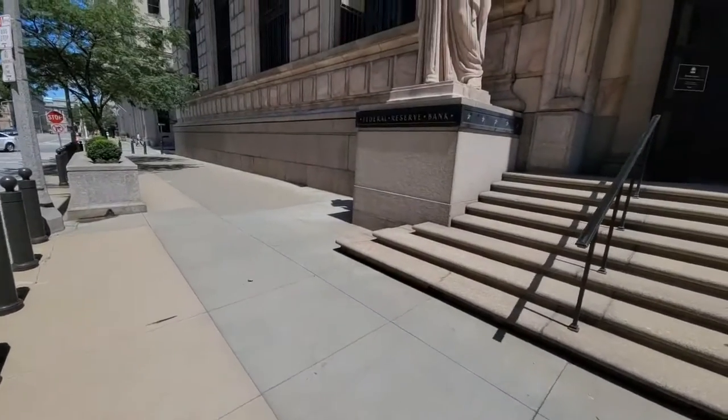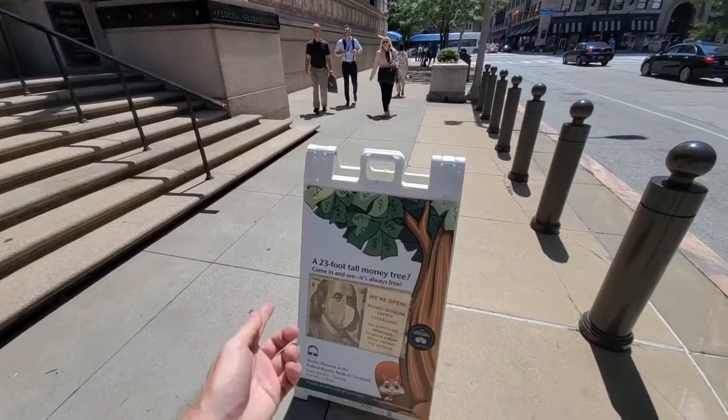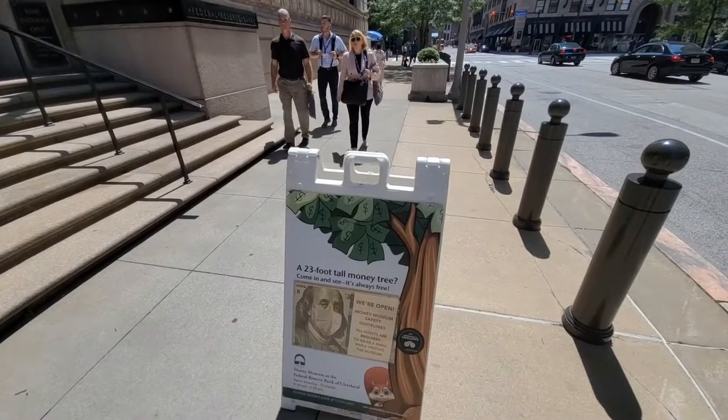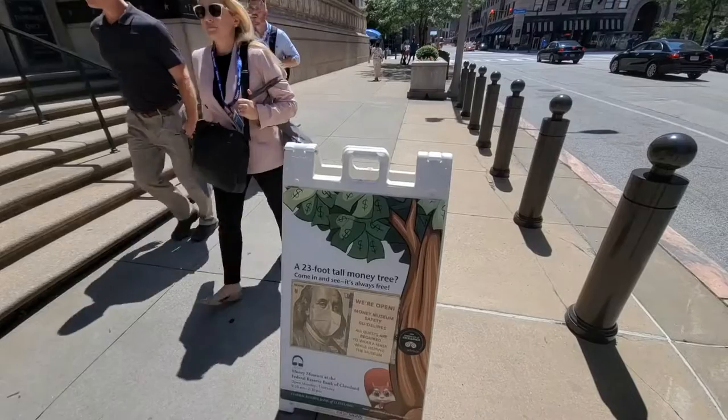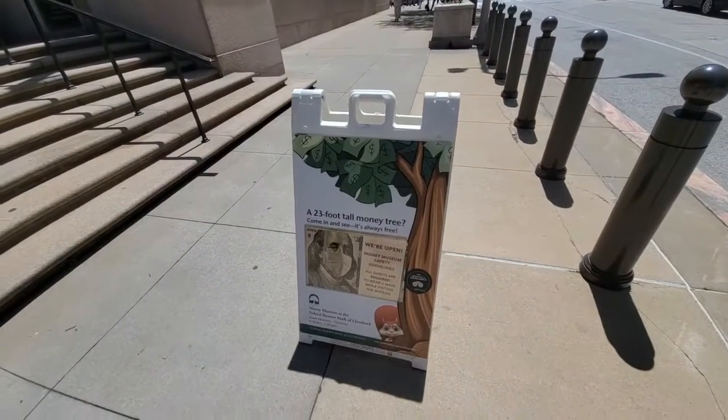All right, so that's good. Free museum you can come check out. I will make plans probably to try to do that. One of the things I saw on social media that looked cool is they have a 23-foot tall money tree. Who doesn't like a good old money tree, right?